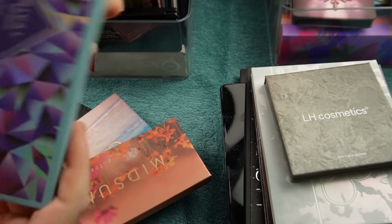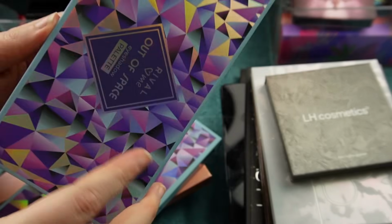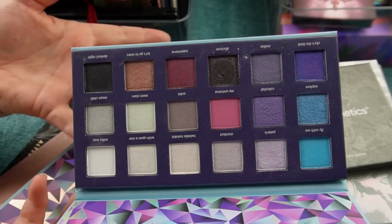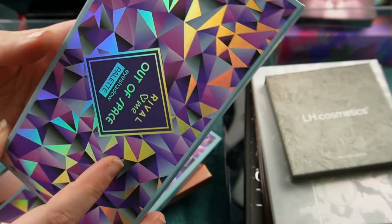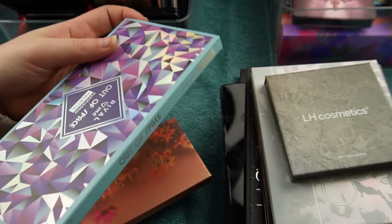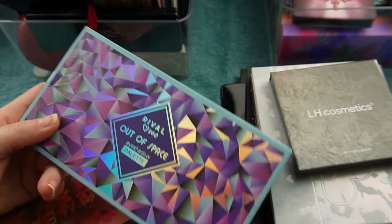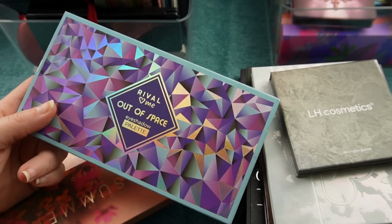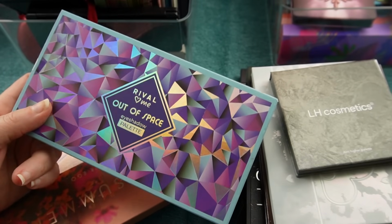They are this one from Rival. This is from the German drugstore. This is dirt cheap. It's like €3 at the drugstore for 18 shades. So what can you expect? I've tried 2 of their other ones, and these are decent. Like, if you're in a pinch and you want to play around with color and you're a bit insecure, then these are nice, but they don't really have the color payoff I'm looking for. So that's why this has to go.